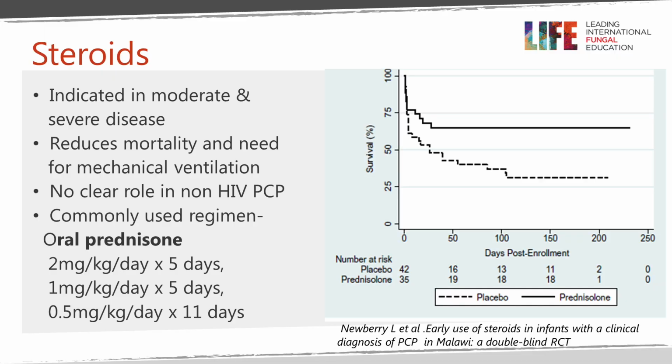Now, the commonly used regimen is actually oral prednisone for 21 days, and this is given orally. And you would start with an initial regimen of 2 milligrams per kg per day for 5 days, and then you half that in the subsequent 5 days, and then you half that in the subsequent 11 days. And as usual, we would have to check doses of medications for children in whatever reference books that we use in our settings.